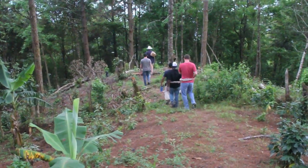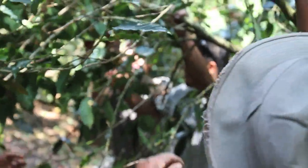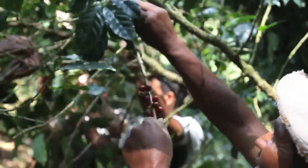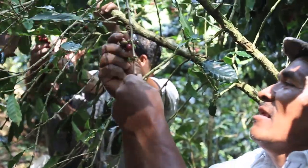So that's all great. But what about the coffee? There are 4 main steps to coffee production. The first is picking. This is quick. It's like 10 of us on one tree.